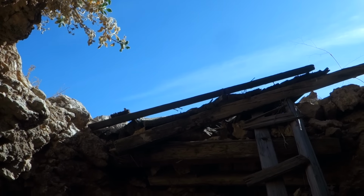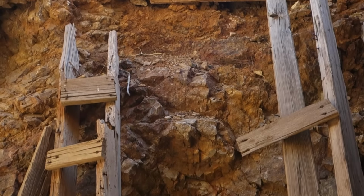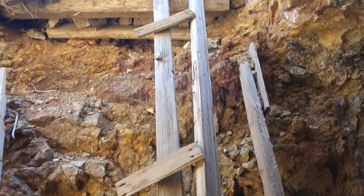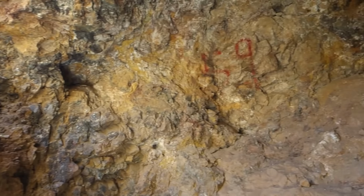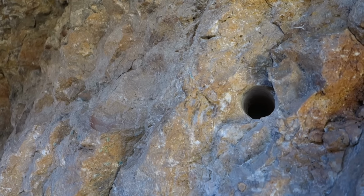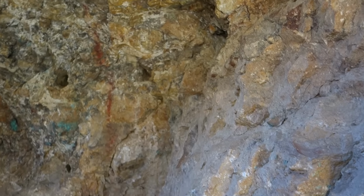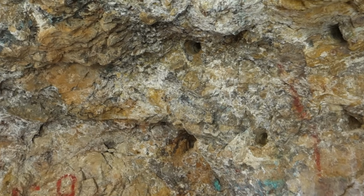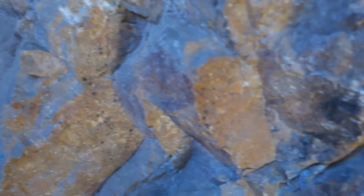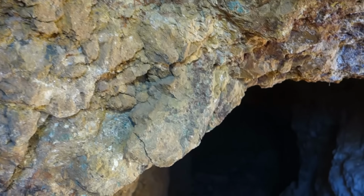I just dropped in from there, scrambled my way down the rocks. These ladders are certainly beyond a functional age. There's a little pocket here. It's got drill holes all over the place. So I don't know if there was a little pocket of high grade here or what, but you're probably more interested in what's behind me.